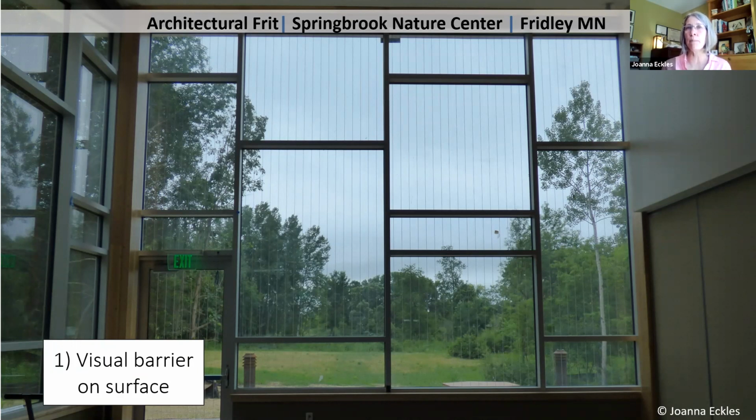And now more and more, I'm happy to say, we're seeing frit on the outer or number one surface, which is really the preferred surface for birds. Briefly, that's because of reflection. If you have outer surface one reflection but an inner surface pattern, sometimes in some conditions the reflection can overwhelm the pattern, and the reflection is what we see, not the pattern. So that's why we push for surface one. And again, more and more, I'm seeing projects coming up with surface one frits.